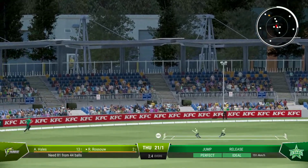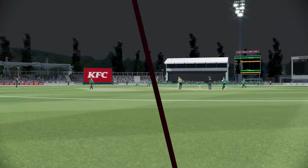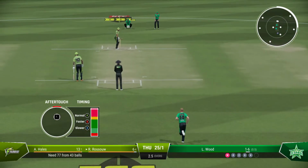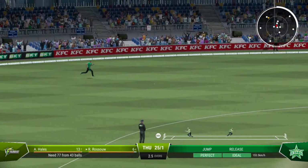Nicely played. Perfect timing. Good batting, lovely timing. Hardly even leant on it. Was always headed for the boundary. They'll get at least one.